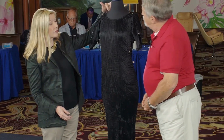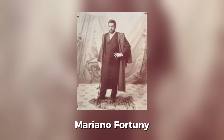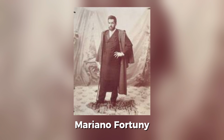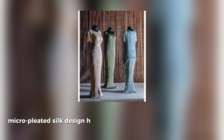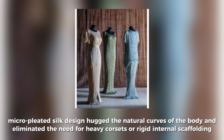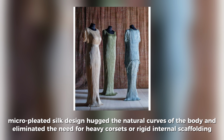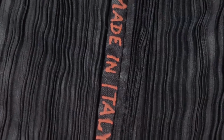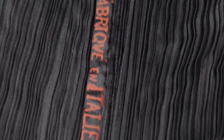But its beauty was only the beginning. The expert identified it as a Fortuny DELPHOS gown, designed by Mariano Fortuny in Italy. Its most distinctive feature is the incredibly fine pleating, a technique Fortuny developed to make the fabric itself create the gown's shape rather than relying on a rigid structure. And remarkably, that pleating process has never been successfully duplicated.